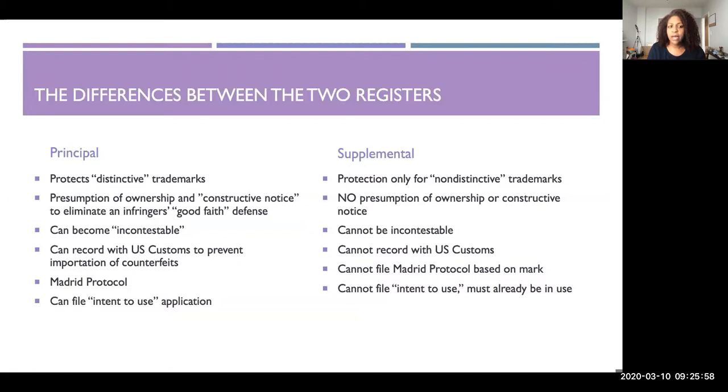With the principal register, you have the presumption of ownership, and it gives constructive notice so that infringers can't say, well, I didn't know about it. Well, you should have. You can't use the good faith defense, like, oops, didn't know. Supplemental, on the other hand, there's no presumption of ownership. Even though you do own it, you have to prove that you own it. And if an infringer actually tries to use your mark, they would be able to use the defense that they didn't know.